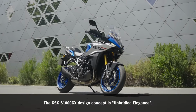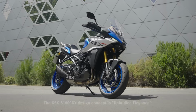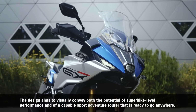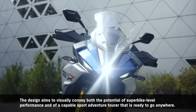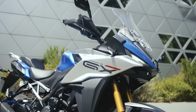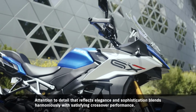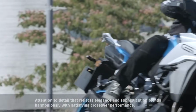The GSX-S1000GX design concept is unbridled elegance. The design aims to visually convey both the potential of superbike-level performance and of a capable sport adventure tourer that is ready to go anywhere. Attention to detail that reflects elegance and sophistication blends harmoniously with satisfying crossover performance.